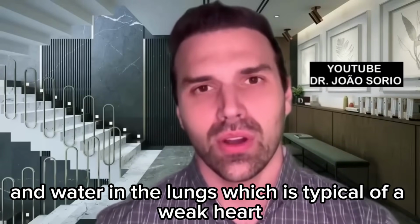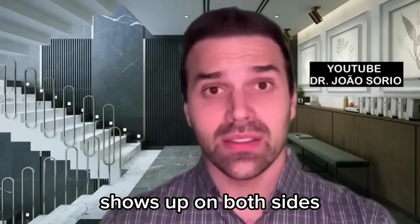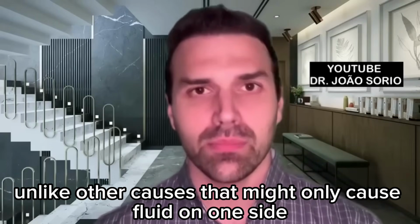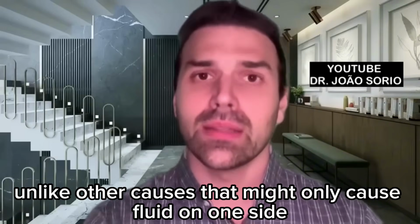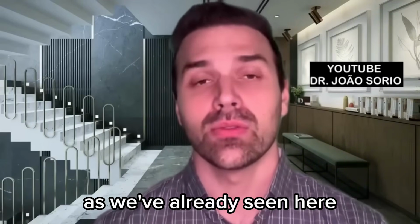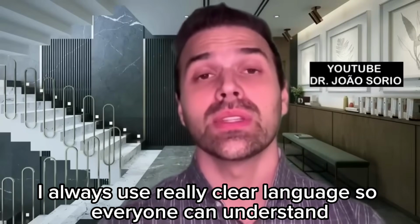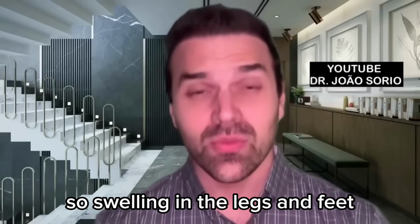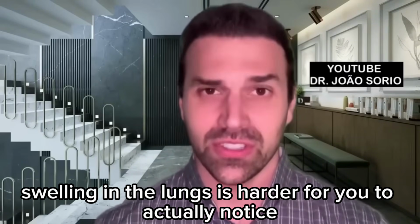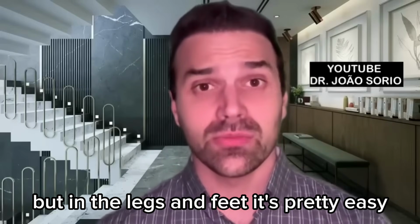And water in the lungs, which is typical of a weak heart, shows up on both sides, unlike other causes that might only cause fluid on one side. When I say water, I'm talking about fluids. As we've already seen here, I always use really clear language so everyone can understand. So, swelling in the legs and feet? Swelling in the lungs is harder for you to actually notice, but in the legs and feet, it's pretty easy.